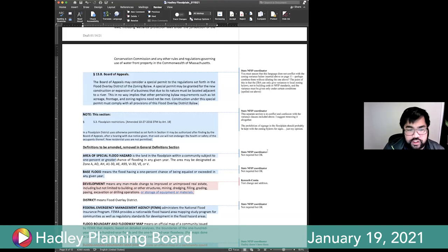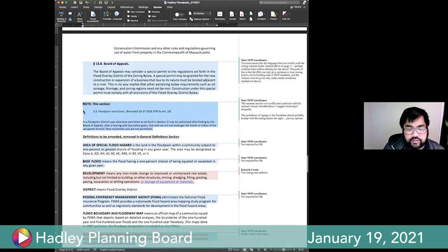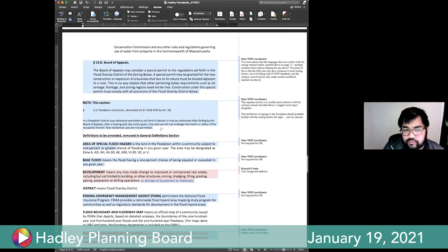There was one additional question that I had. I'm just going to share my screen one more time. It's a small question. This 5.3 floodplain restrictions, it's currently in your bylaw. I was wondering what the impetus for that was. It was passed in 2016.